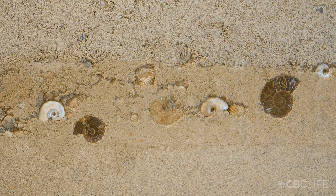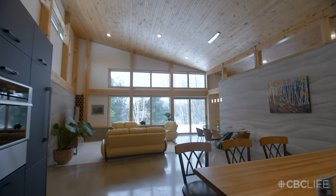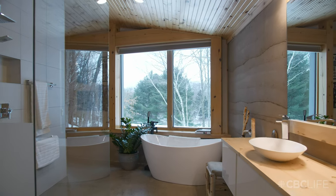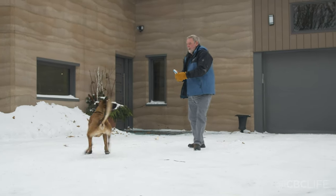This home is made from earth. We wanted to build a sustainable house. There was something about the rammed earth house that just captured our imagination. It was the feel and the mystery of it. As a geologist, the rammed earth walls mirror the beauty that I see in nature.